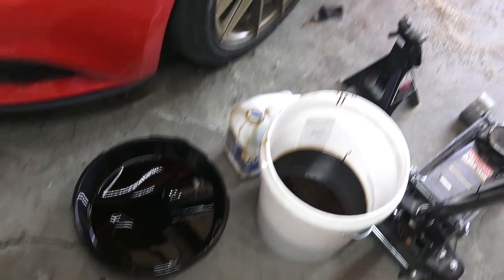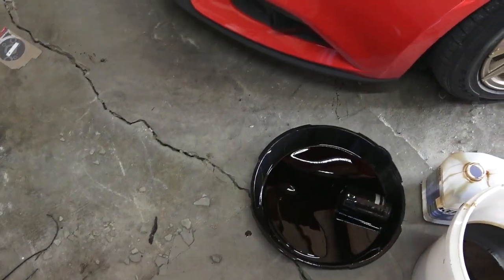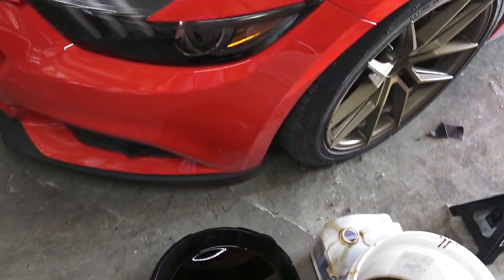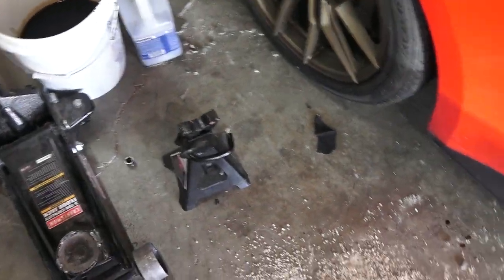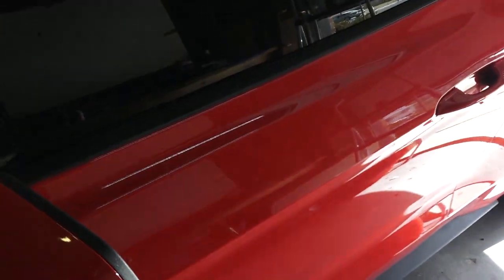So word of caution, don't buy that cheap pan because it's not big enough. It won't hold all the oil, so I made a little mess here. And then I tried to pump it with a hand pump and the oil was too thick, so I just got one of my buckets, poured it in there, and I'll take it to my local parts store and they can recycle it with the bucket.